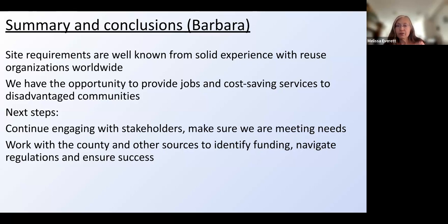And working to identify funding sources and make sure that we're engaged with the proper regulatory organizations and that we understand their requirements so that we can meet them. And drill down on more of the details with regard to siting, for example, what kind of equipment we should have, get as detailed there as we can. And anything else I'm leaving out, Dave or Melissa?